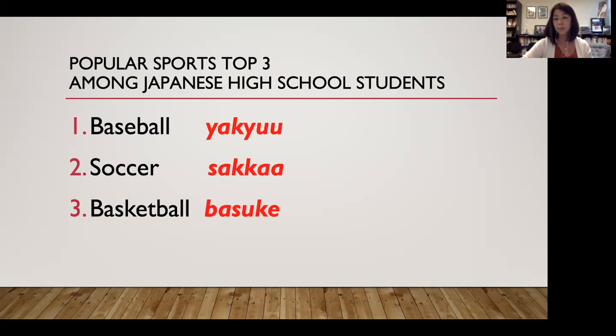In the basketball one, is the U silent? It's again silent. Yes. So I think sometimes that U sound becomes really, really light. It depends where the sound shows up, you know? And so in this case, you got the ears, Katie. Basket. Okay. So yakyu, soccer, basket.